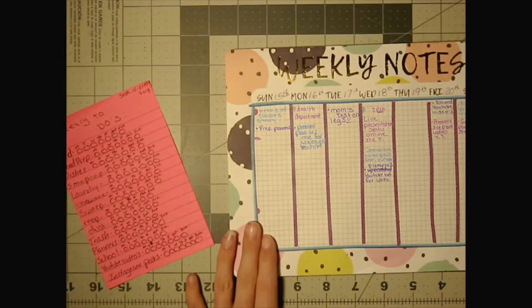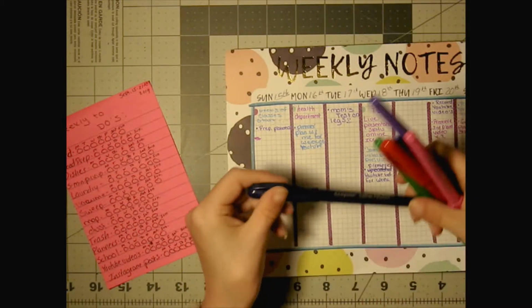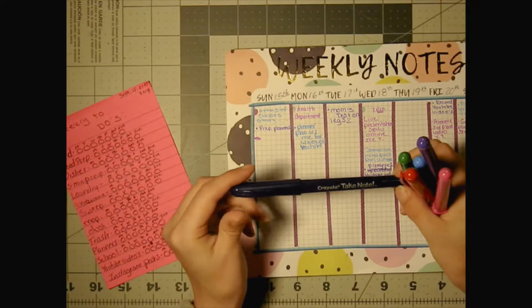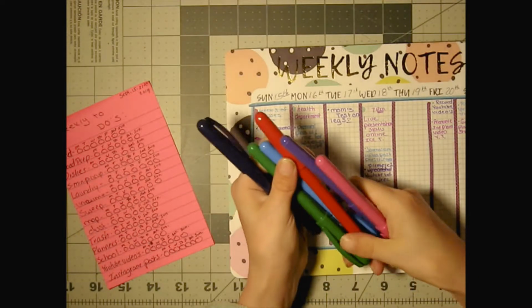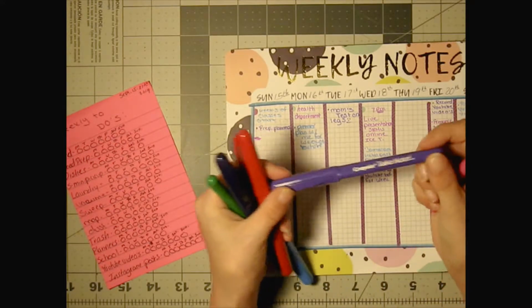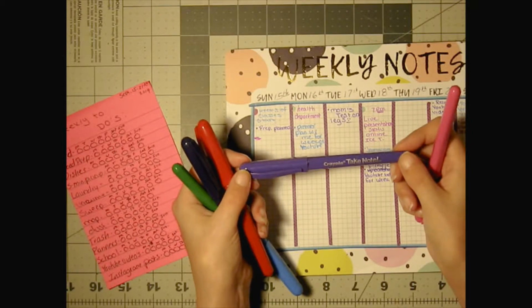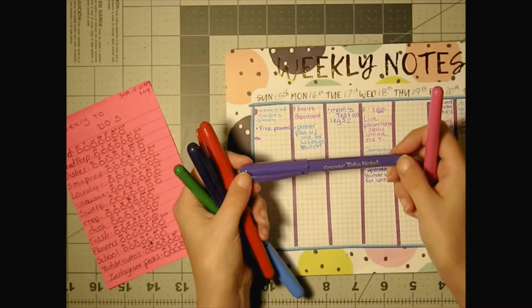I did use some washi so that I could just separate my days a little bit and give myself some space. And I also used these flare tip Crayola Take Note pens. I paid $5.99 for these, and I got six pens, I believe, five or six pens. You know, I'm mixed on these pens. They're not horrible pens for the price, but they're not the best pens for the price either. Like, I will use them because I bought them, but I don't know as I would buy them again.